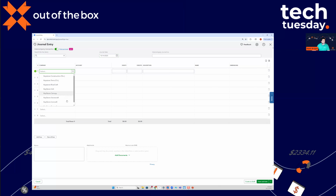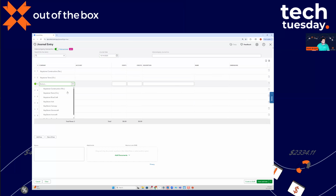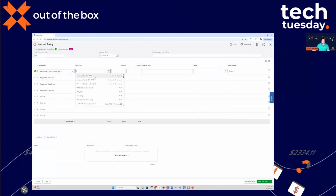Here you can see all of your different companies. So let's say that the transaction started with my parent company, Keystone Construction. And just real quick, while we're doing this, Intuit Enterprise Suite does use a parent-child relationship. So you would designate one of your businesses as the parent and all the rest would be the children. But once you've done that, you can see this drop-down list. And so here's 4 of my businesses. I can also see my chart of accounts. So, maybe this was an accounts payable. So I can scroll down and find that.